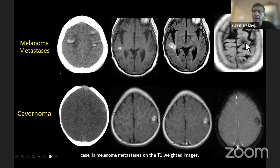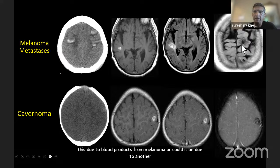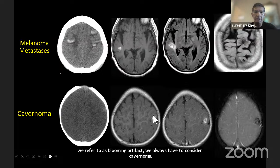Now, if we see hemosiderin in this case of melanoma metastases, we have to think, is this due to blood products from melanoma, or could it be due to another etiology, another pathology? And when we think of blood products and hemosiderin, and what we refer to as blooming artifact, we always have to consider cavernoma. So this is an example of a cavernoma.